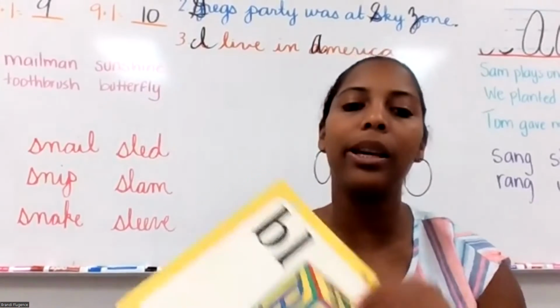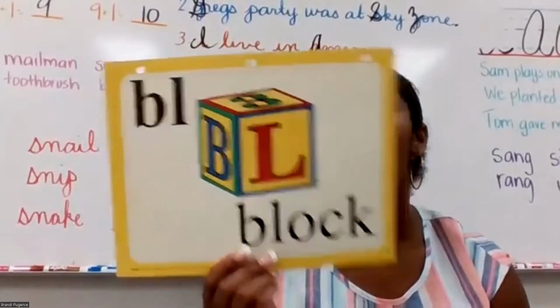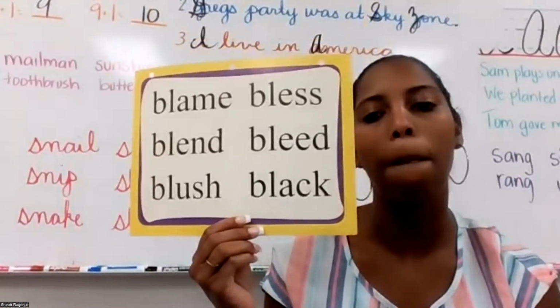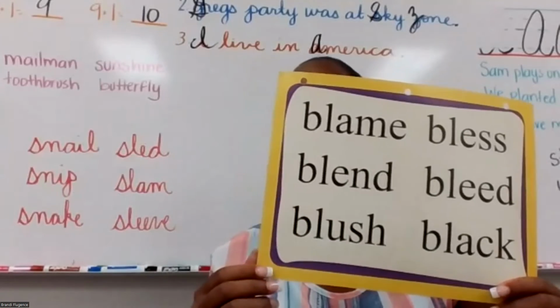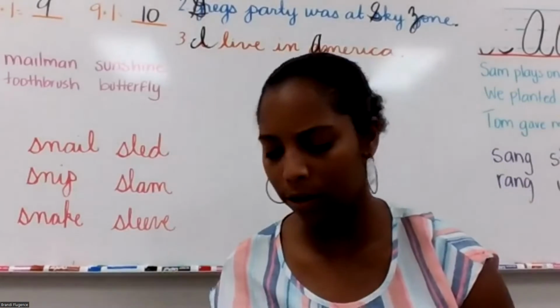All right, next one, BL says bull, bull, bull, and blank. A consonant and a vowel together is called a? A blend, just blend.